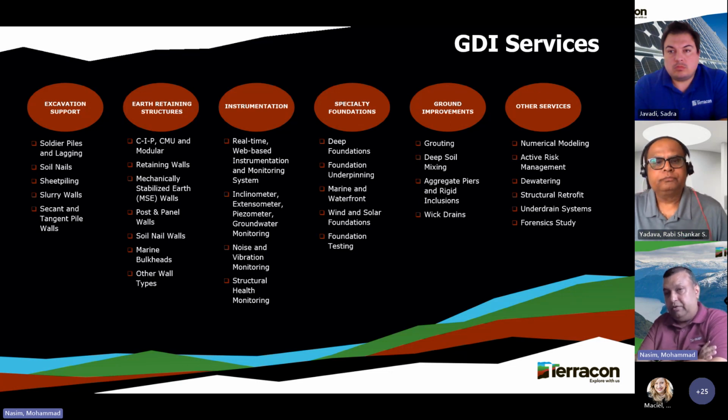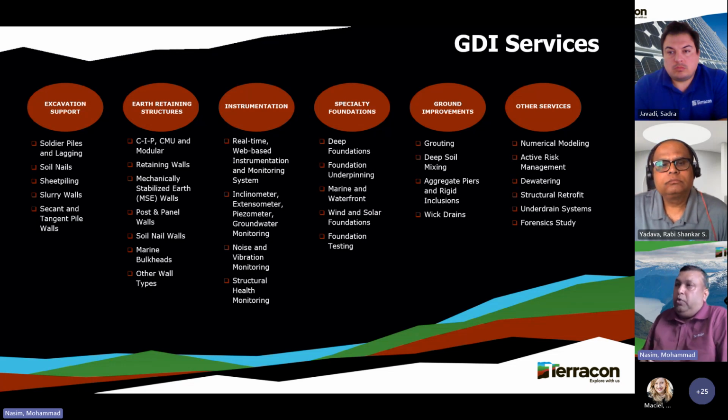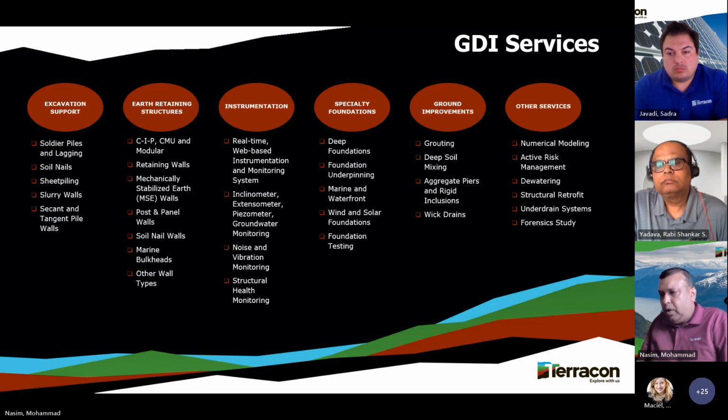The foundation design is another capability of ours. Along with traditional foundation, we do a significant amount of foundation retrofit. There are two projects that I'm going to present today briefly. And then we also do design of wind turbine and solar pile foundation. Ground improvement, either for improvement of the soil or cut-off barrier for seepage in the dam or deep soil mixing. We have the capabilities to provide all those types of design along with rigid inclusion and aggregate pier design.